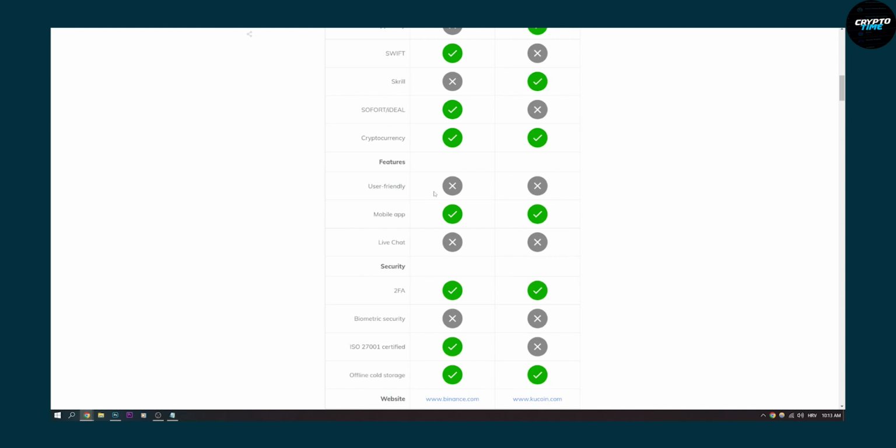So, here, user-friendly: both of them are not really that user-friendly, to be honest, but I would say Binance has a more user-friendly UI. Mobile app, both of them have a mobile app. I think they're pretty much the same, but I think Binance has a little bit better mobile app. And actually, Binance has live chat. I don't know if this was on purpose right here, X, but Binance has live chat and live support, so you can actually go and chat with support members.